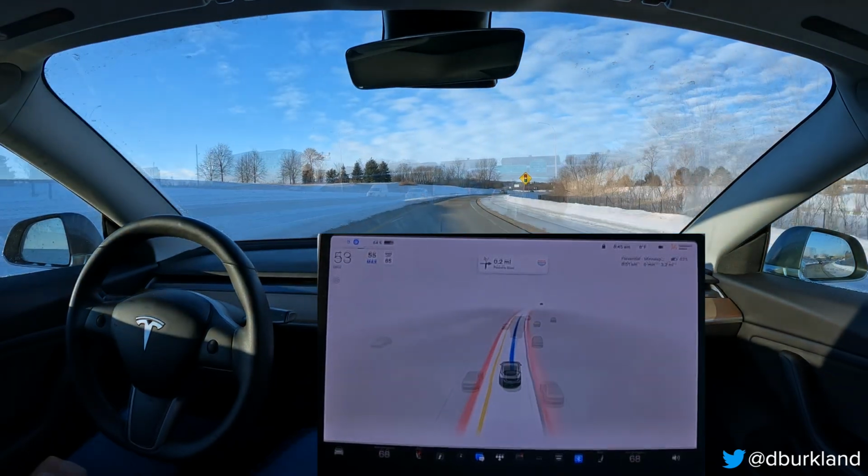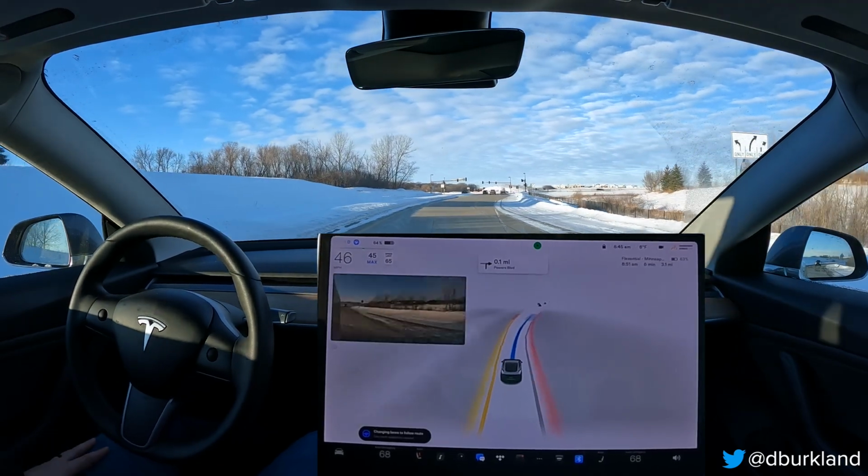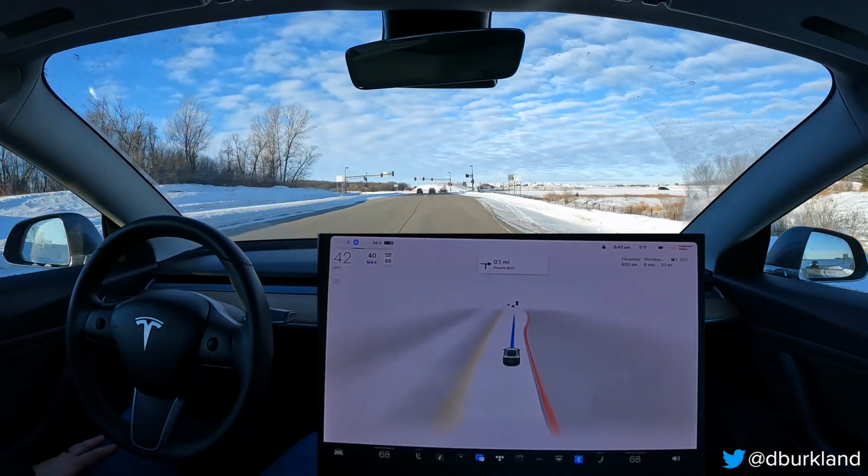So after about 30 minutes or so of driving on the freeway, we are exiting Highway 212 now onto Powers Boulevard here. I believe we're in Chanhassen right now.